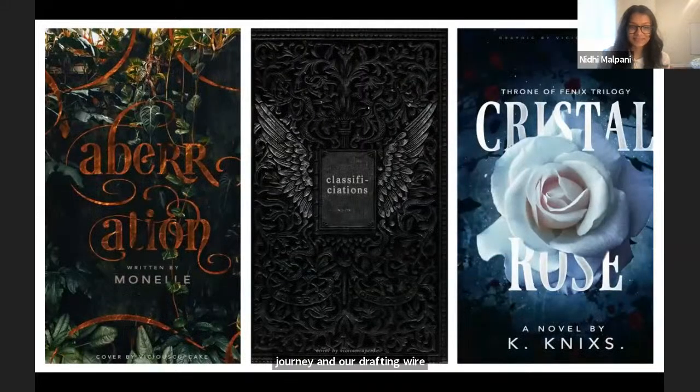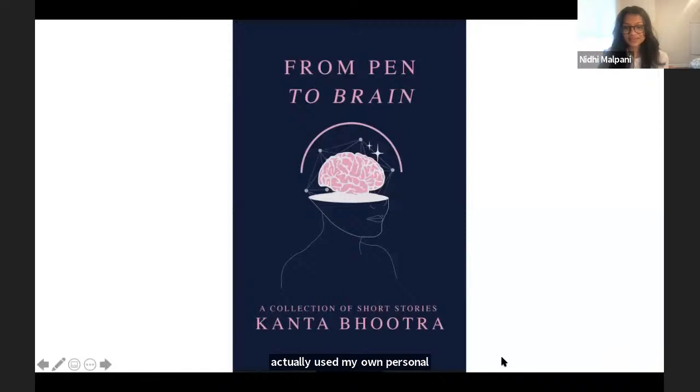My next three pieces are covers. They're book covers. A while back, I used to make book covers on an online ebook platform. So these are just three that I've made. The one on the left is one that I actually used my own personal photography and I edited it. And the last one is another book cover.